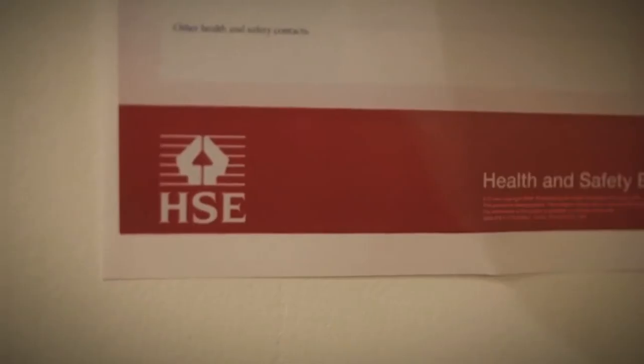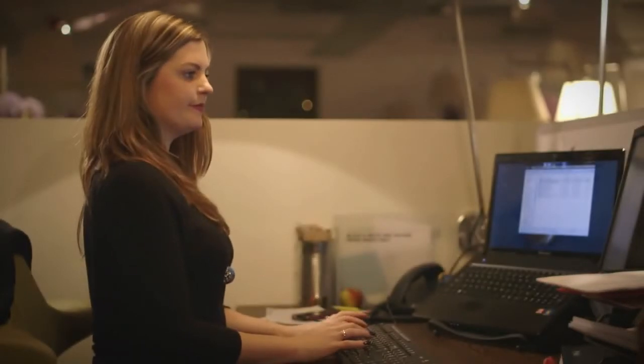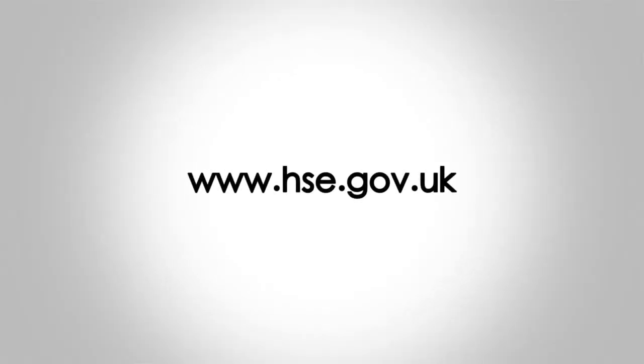Finally, don't forget that by law you need to display the health and safety poster, which can be purchased easily online. For more information, visit hse.gov.uk.